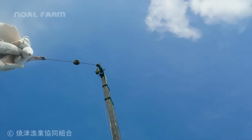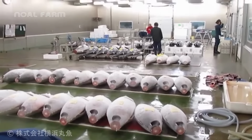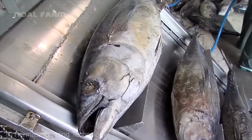For frozen tuna, due to its large size and high hardness when chilled, tuna cutting machines play an essential and irreplaceable role in modern tuna processing plants.